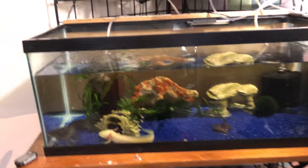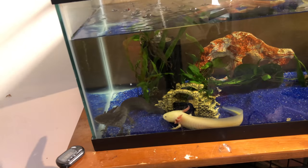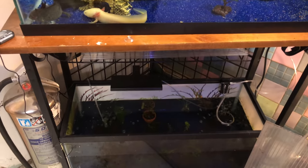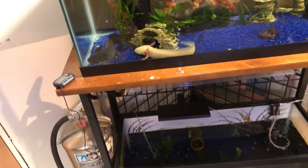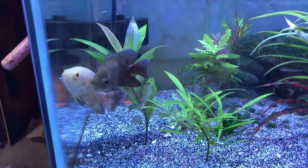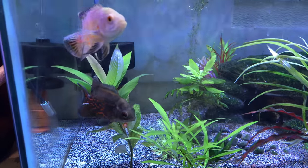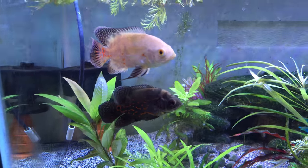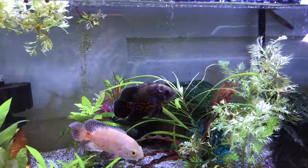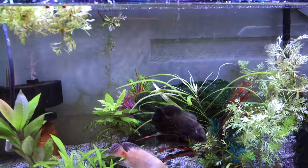Here's my daughter's axolotls. Empty tank, ready for something. Cold water. Oh, hello. Would you like to say hello to the people? These are my two Oscars. Yes, I'm going to need a much bigger container.